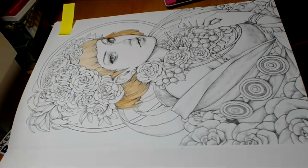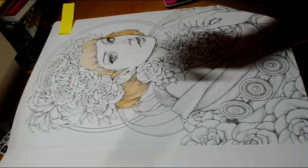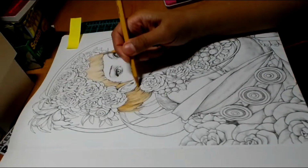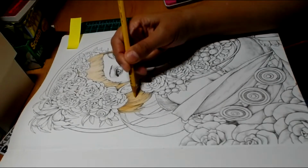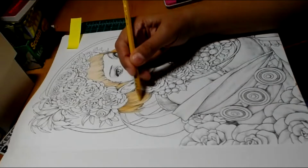I know, I'm just getting another color out. Sometimes it's hard to find the colors, but you're trying to find them. This is light ochre. This will give you those highlights.